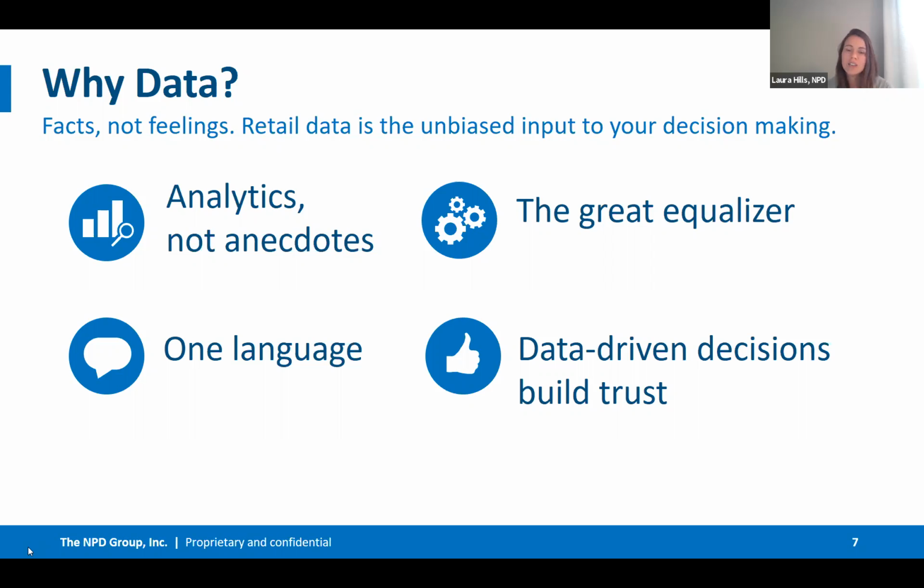Then secondly, it's also the great equalizer. So it levels the playing field across all companies. It gives an opportunity for competitive advantage. In an industry that's led by data, certainly we see all ships go up.